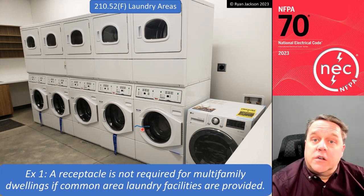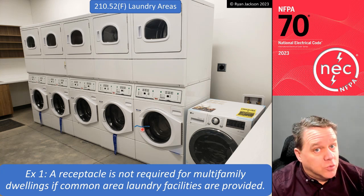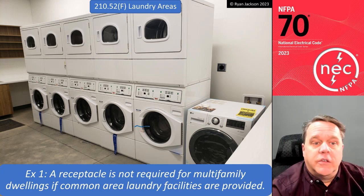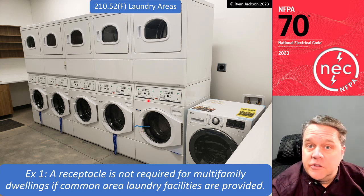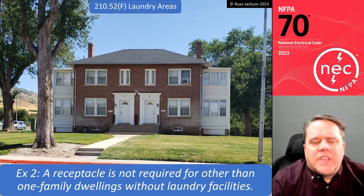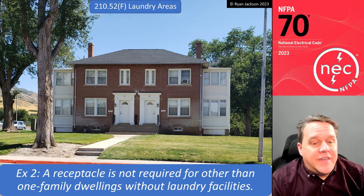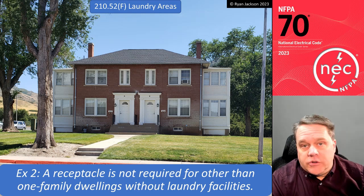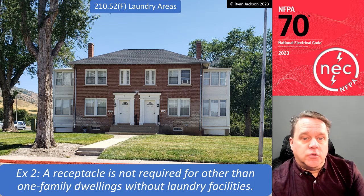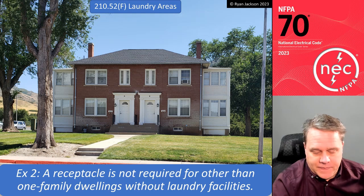All right, so if I've got an apartment complex and they don't have individual laundry hookups in the individual units, then you don't need to have a receptacle for them. You go downstairs and everybody does their laundry in the shared laundromat facility, then great, don't need individual hookups. Same thing with two-family dwellings. So a receptacle is not required for other than one-family dwellings without laundry facilities. So here is my two-family dwelling. If they don't have individual laundry facilities, then you don't need to have a laundry receptacle.